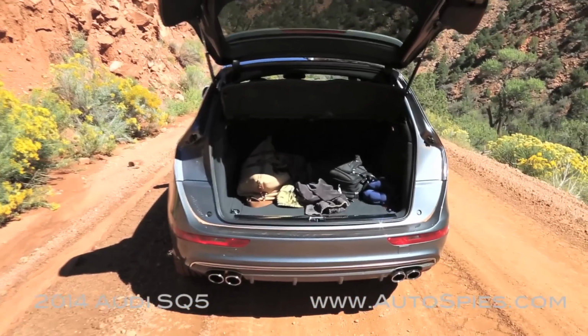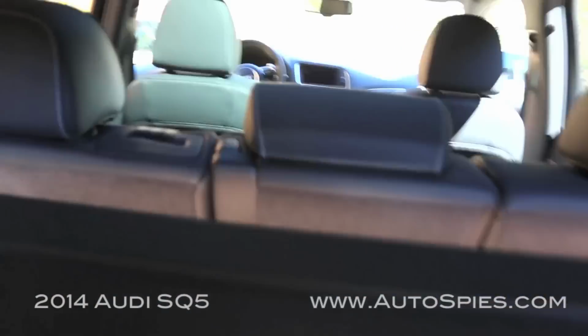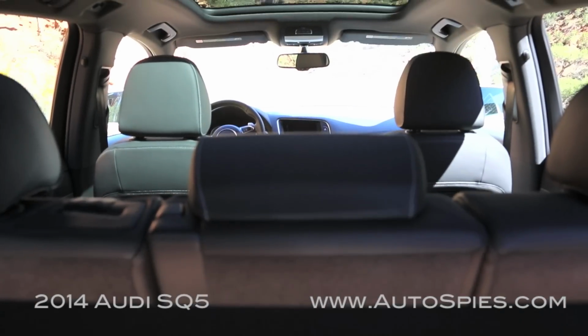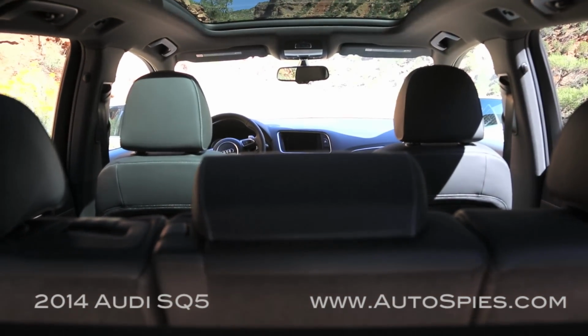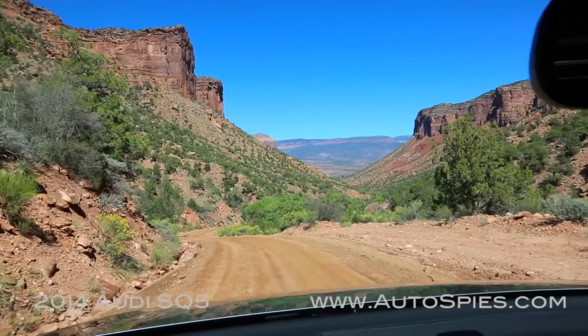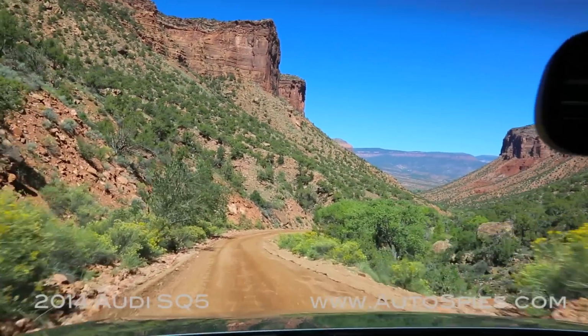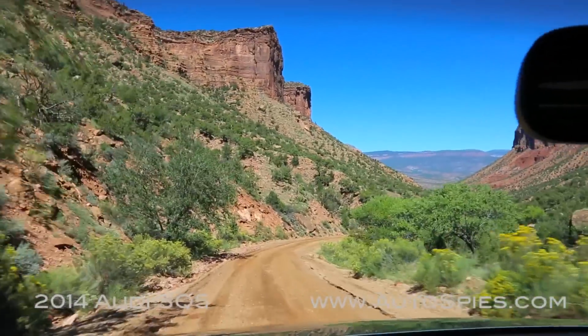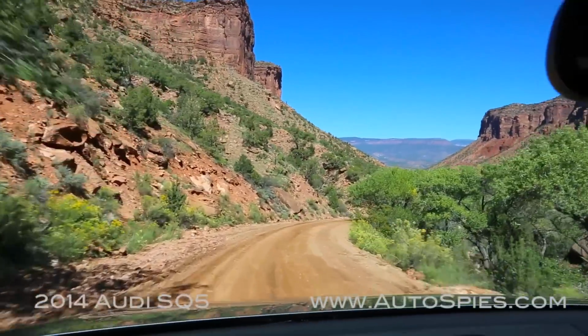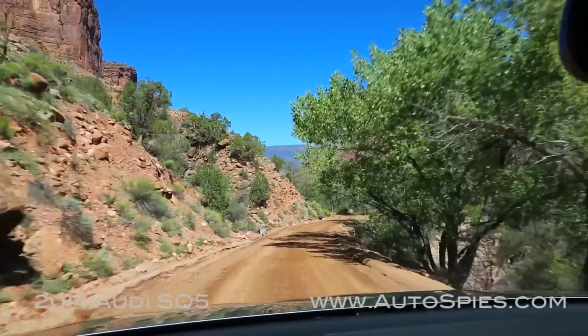Good cargo space. Got a nice little security cover here. We can also look and see that we have plenty of space for a family of 5 here, plus their gear. And I love that panoramic roof. Now, most people are not going to take their SQ5 and go off-road. But for basic trails, simple things, snow, ice, sleet, a little bit of gravel, you're not going to have any problem and it's going to perform just fine.